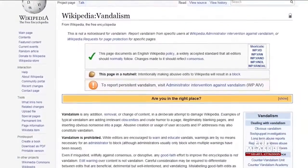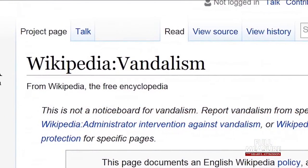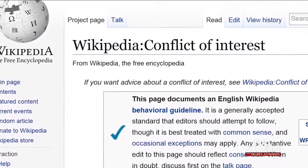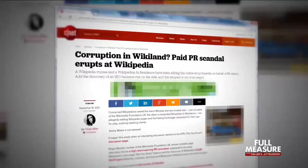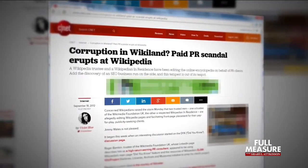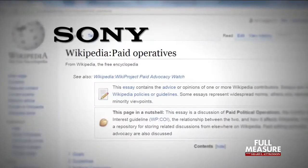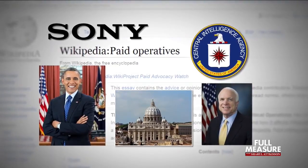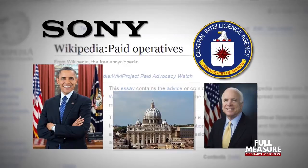Wikipedia has given names to bad behavior. Malicious editing is vandalism. Editing for personal or financial gain is paid or covert editing. Wikipedia discourages both, but they happen all the time. Two trusted Wikipedia officials were exposed running businesses that covertly edited Wikipedia for PR clients. Interests for Sony, the CIA, the Vatican, Barack Obama, and John McCain all reportedly have been caught secretly editing their own Wikipedia pages to their advantage.